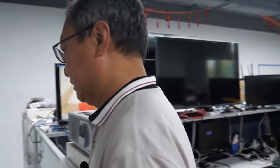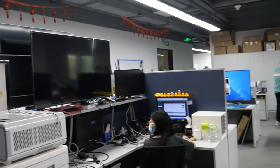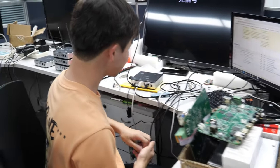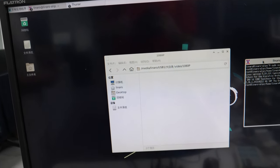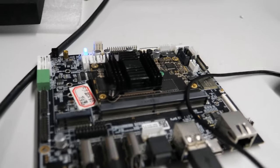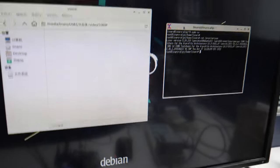Yeah. Let's move there. We have one. Okay, let's have a look there. Those guys have a lot of secret weapons. Nice. Is it here? That is Debian 10. That is Debian 11 on top of RK3588. Nice. It'd be very exciting to see.